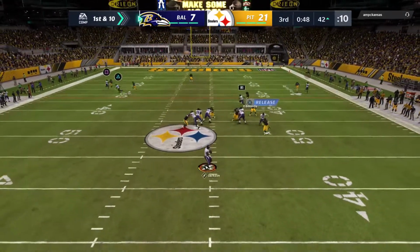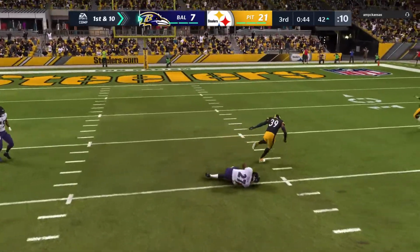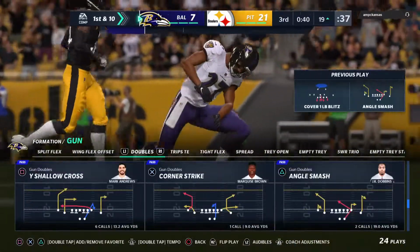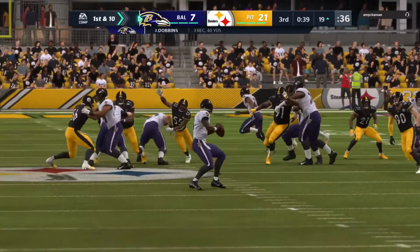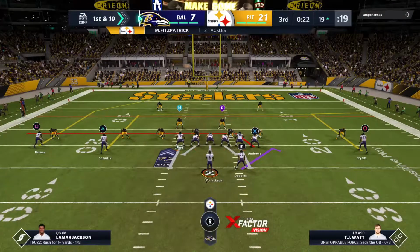From the gun, it's Jackson. That'll be complete to Dobbins. And they'll wind up getting this one all the way down inside the 20. That's back-to-back plays of over 20 yards. So here's a 1st and 10 now down inside the 20.